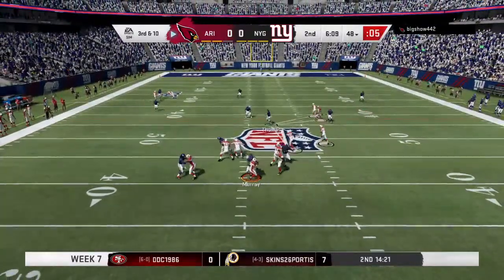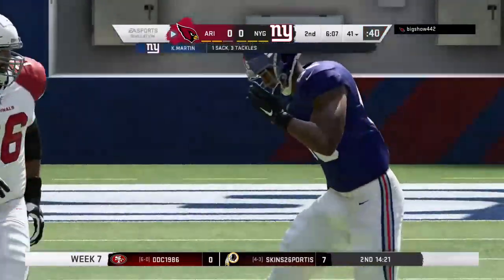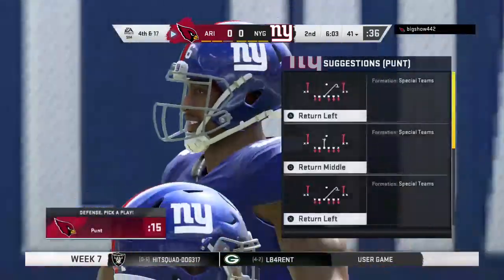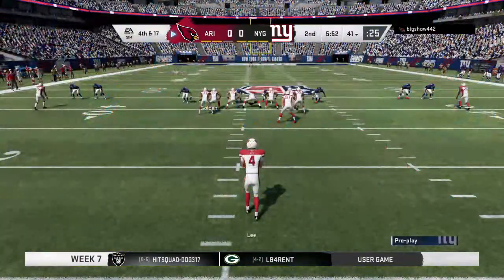Throwing is Murray on 3rd down. And the Giants rush gets home as down he goes. Kareem Martin with a big-time sack on 3rd down. It's a loss of 7.